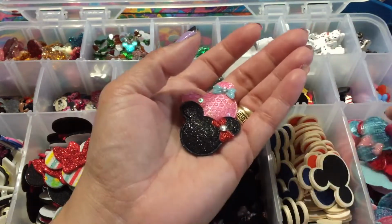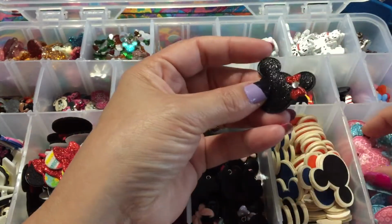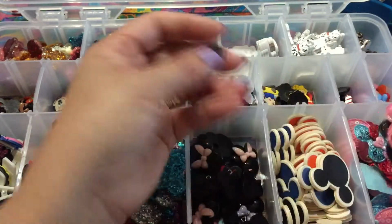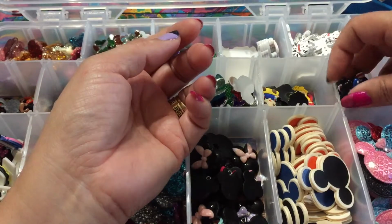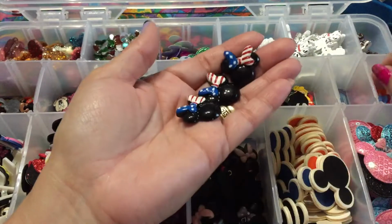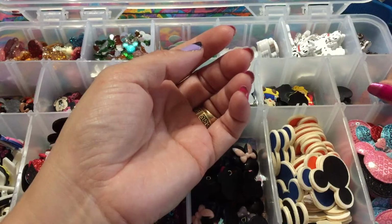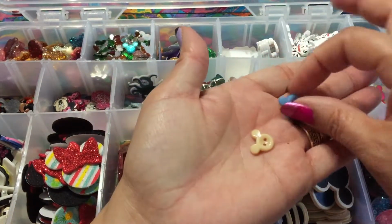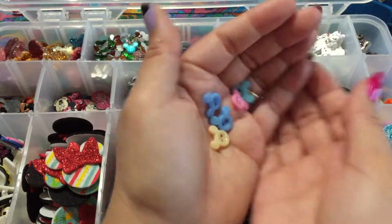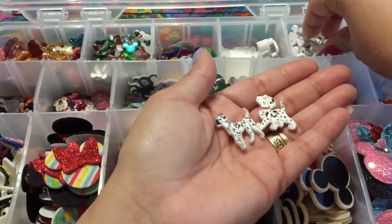I love these. They're just like little pillows. Some of them look like sequins on it. Yeah, they are sequins. And then some just have glitter. Okay. And then I used these in my 4th of July last year. Just little mini heads. Those are from Ali. And then I got some of these buttons from Ali to put on the back of some of my paper clips. Okay, and then I got these from Ali. I made a bunch of paper clips out of these last year too.